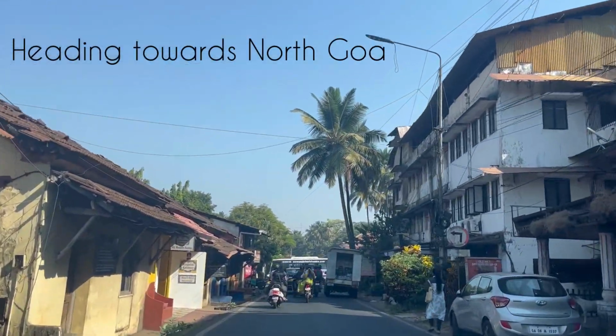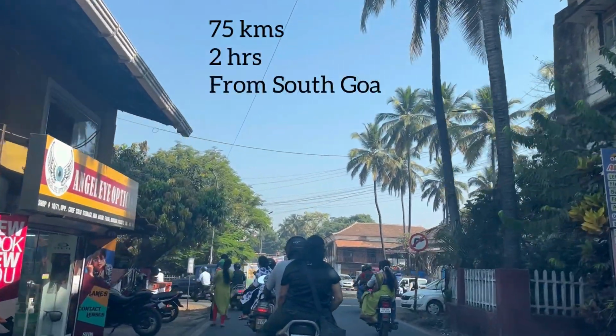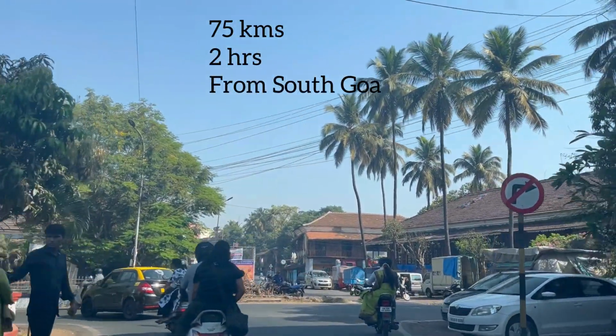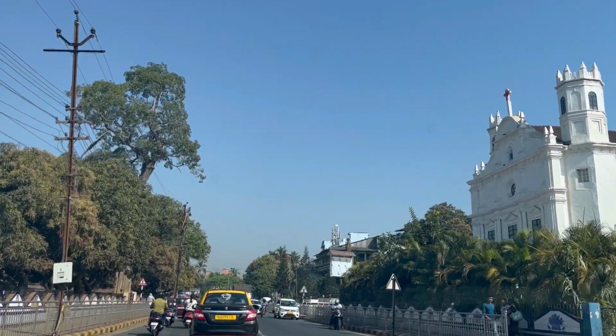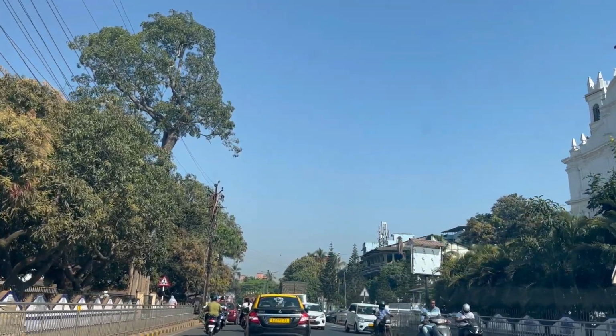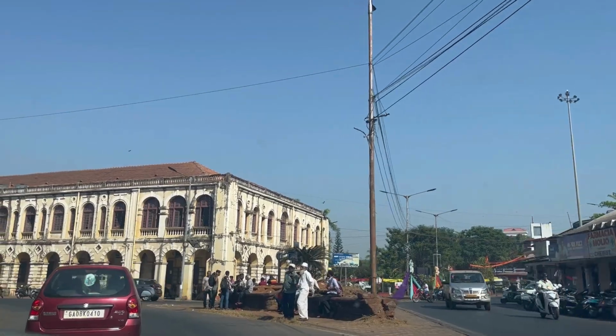So the next day we started heading towards North Goa, which is 75 kilometers, and it took 2 hours from South Goa. The streets, churches, and areas of Goa still have evidence of the colonial rule by the Portuguese until 1961.